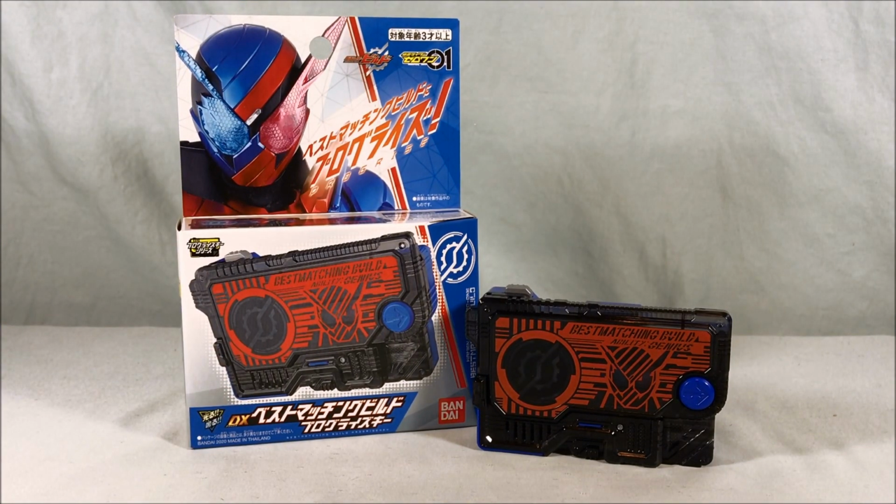I love the color scheme. I like Build, so anything associated with Build, I'm usually down for. But yeah, I recommend picking it up. It is a normal retail release, so it should not be too difficult to track down. I got mine from HLJ. These things will probably start popping up on US Amazon before too long, but it shouldn't be too hard to find. But yeah, I recommend picking it up, and that's going to do it for this one.